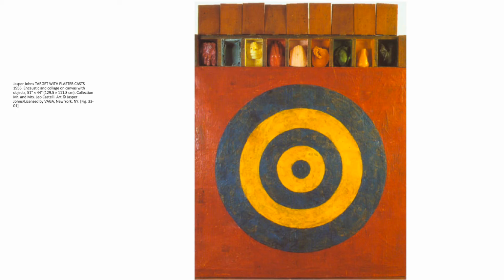The target that Jasper Johns paints is one that is a regulation target used in hunting sports. He recreates it exactly the way they use it in hunting. And it's a familiar image. It has some ambiguities because a symbol is something that means something specific for each person that looks at it. So you can't automatically imply that it means a hunting symbol.